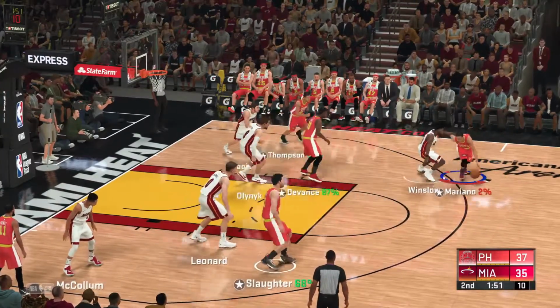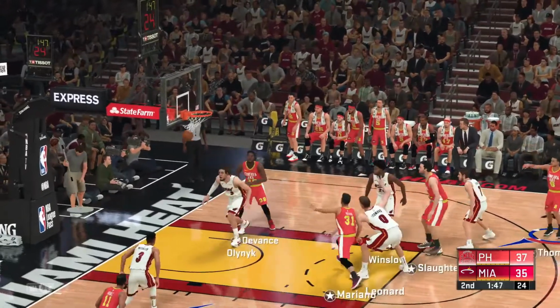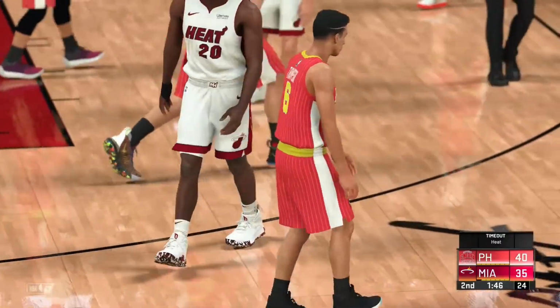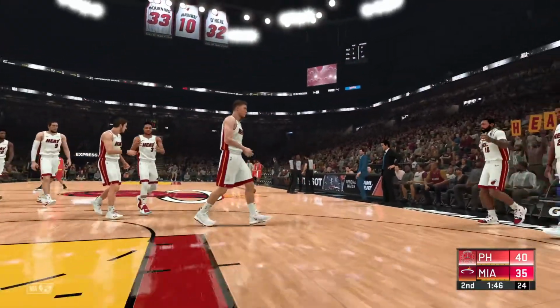Pass to Money. Out to Thompson. Here's the 3. Drills it from outside. Timeout. Thompson's got 5 points now this quarter. Well, check out that assist. That's a pair of teammates that are clearly on the same page.